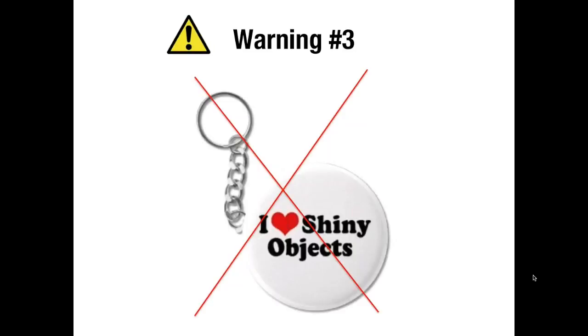Now here's warning number 3. What I show you today is not sexy. So if you want shiny object stuff, then you should not be here because this is not sexy shiny stuff, but it works. So if you want results that are solid and proven, then I'm going to show you exactly how to do that yourself or get help with it.